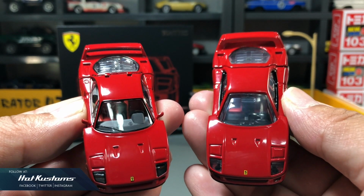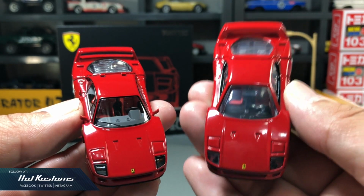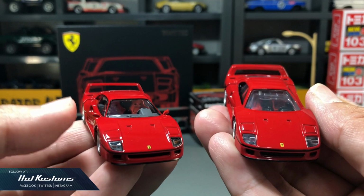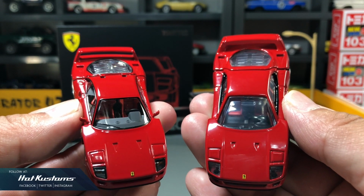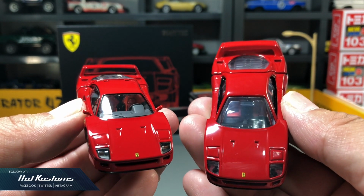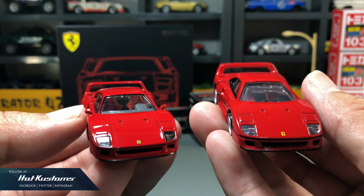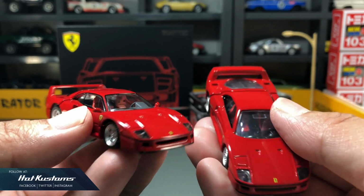Red is definitely the iconic color for Ferrari, and I think Tomica and TomyTec did a really good job on that. And on first glance, you can see that the TLV has side mirror, wiper and black trimmings, while the Tomica Premium doesn't. Also, you can see the hinge on the TLV which doesn't look good, but on the Tomica Premium is concealed. The Tomica Premium is also larger than the TLV at 1:62 scale versus the true 1:64.